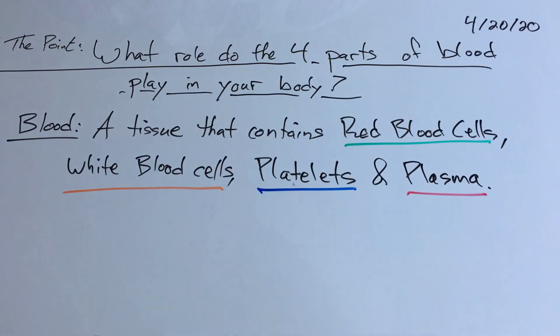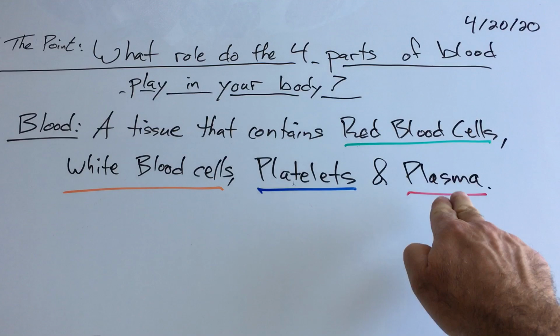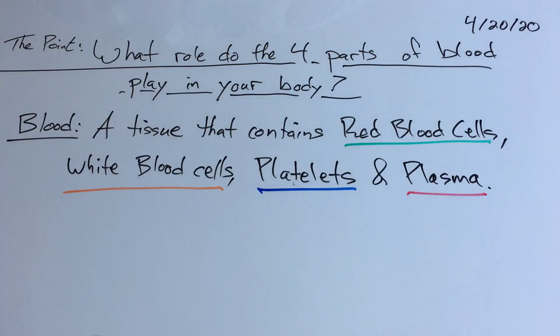So today what we're going to talk about is red blood cells. We're going to talk about white blood cells. We're going to talk about platelets. We're going to talk about plasma. And we're going to talk about why they're in the body.